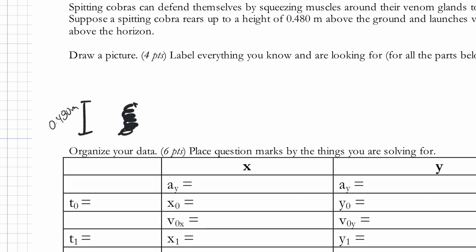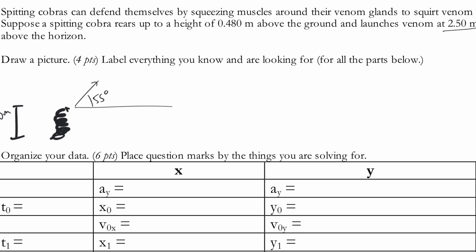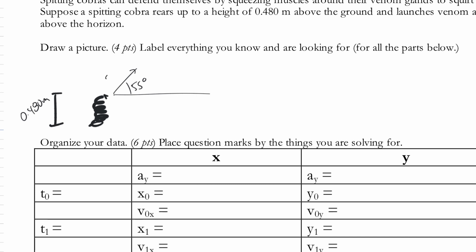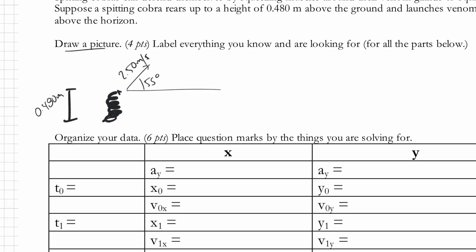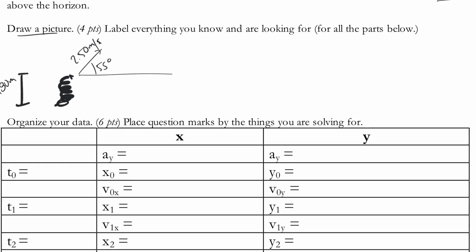Okay, so here we go. That's the horizon more or less. Here's our 55 degrees above the horizon. And what was the speed? 2.50 meters per second. Okay, draw a picture. Oh, good, I already did that. Label everything you know and are looking for, all the parts below.